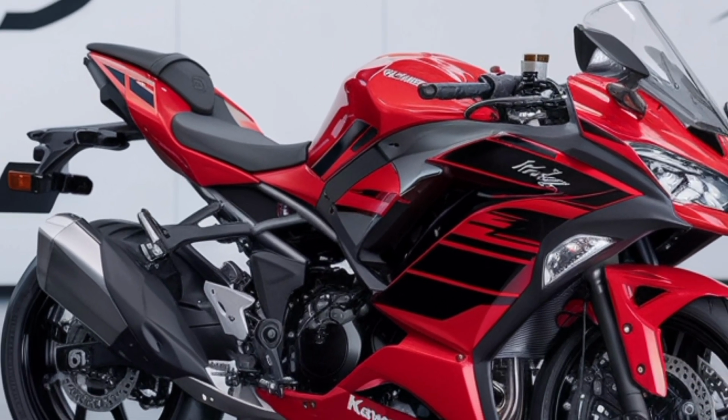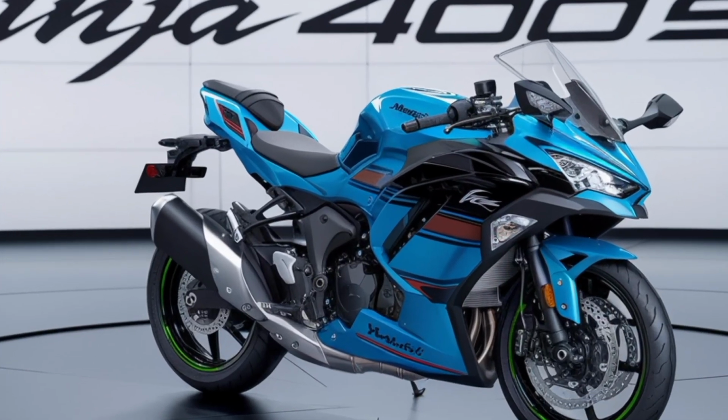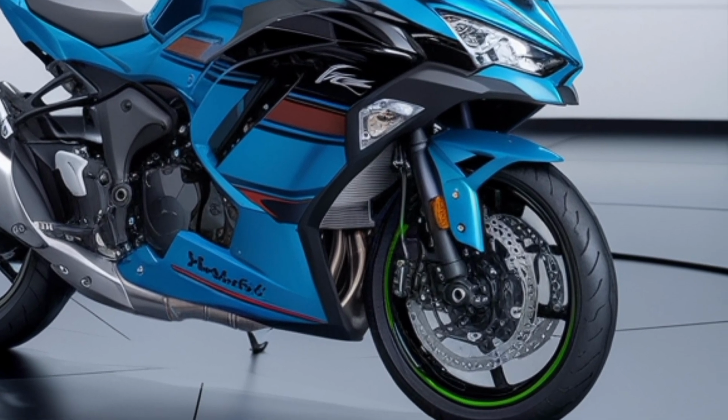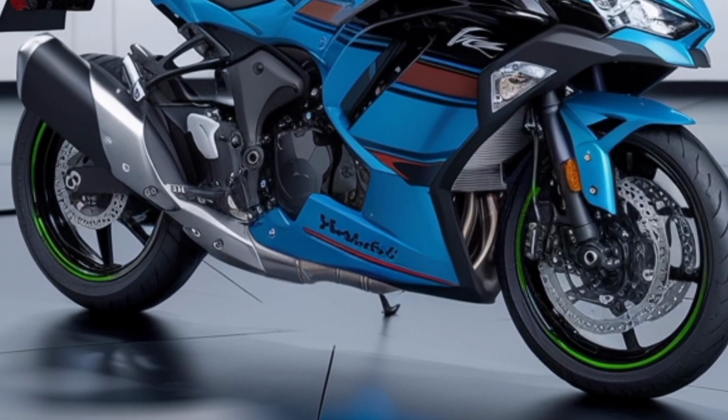The rear indicators are LED as well, neatly integrated into the tail design rather than sticking out. A short rear fender keeps things clean without compromising too much on practicality, while the rear wheel looks stunning thanks to the exposed chain and neatly tucked exhaust line.